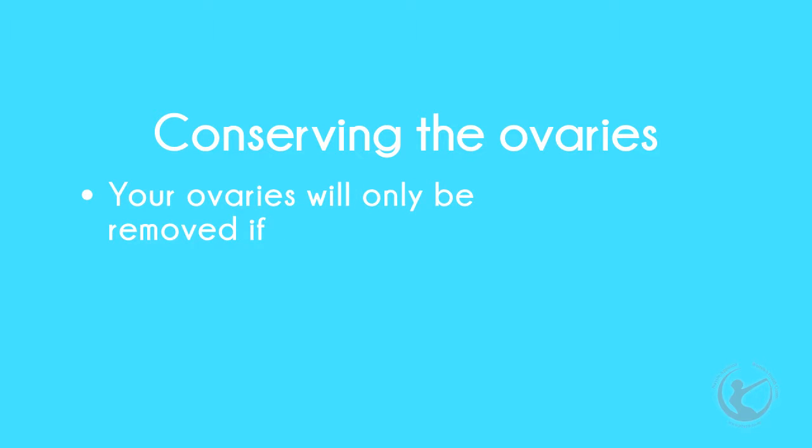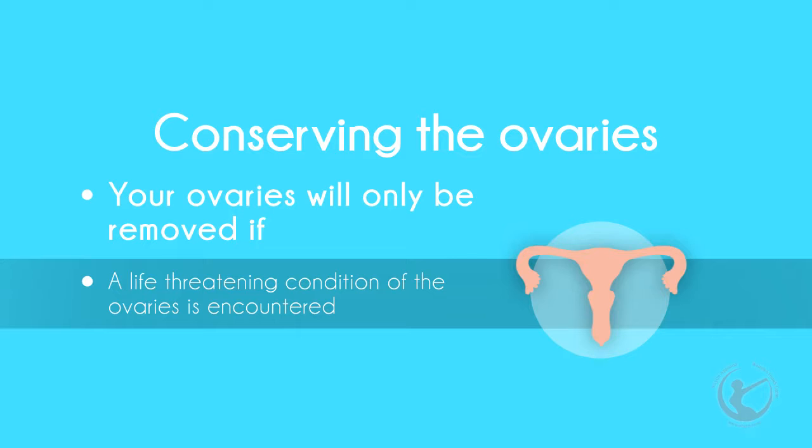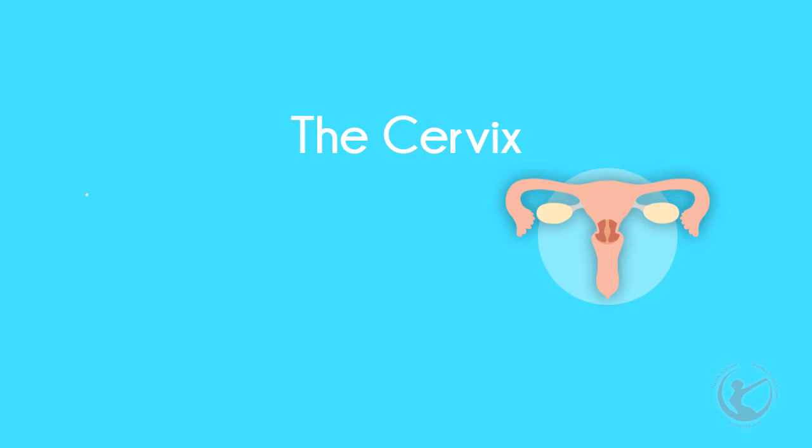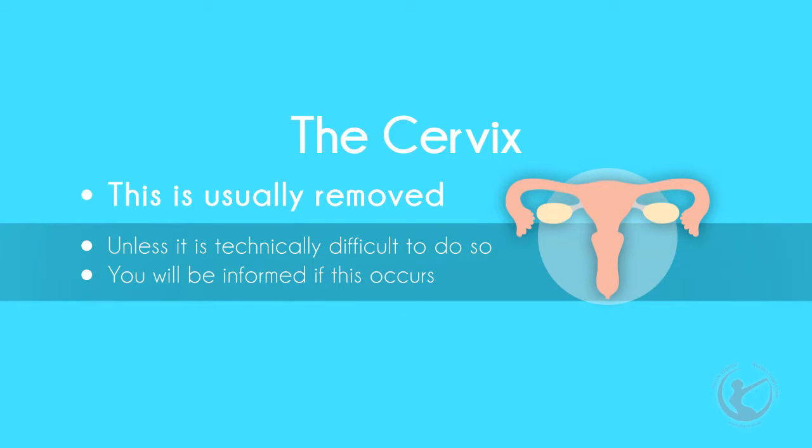The operation is usually performed with the intention of preserving your ovaries, and unless a life-threatening condition of the ovaries is encountered, your ovaries will not be removed. This will have been discussed with you in depth. The cervix, or neck of the womb, is usually also removed, but in some instances where technical difficulty is encountered, this may be left behind. You will be informed if this occurs.